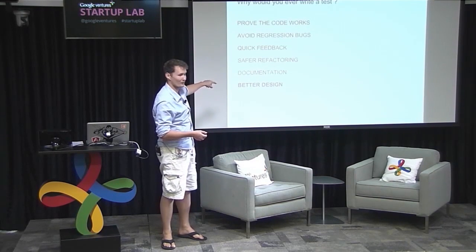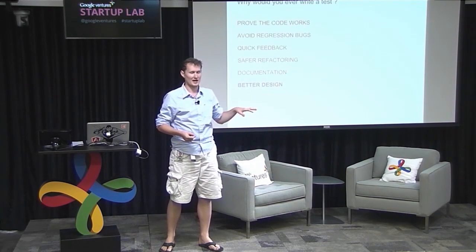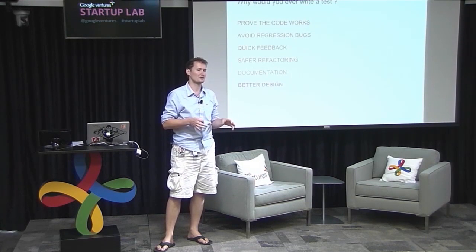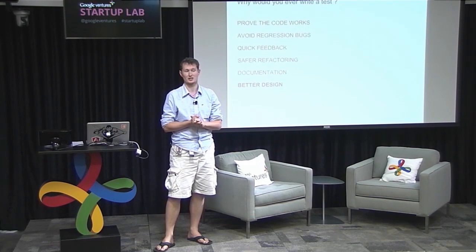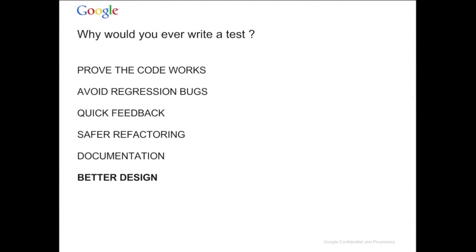I think the most important for this talk is the last one. And that's better design. I really think that writing tests taught me a lot about architecture. I think I changed a lot of the patterns that I was using when designing architecture, and I actually think it's really good. I think it's way better. So I think testing makes you write better code.